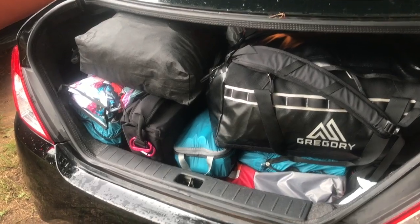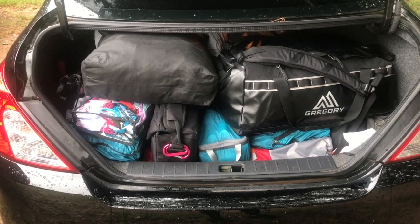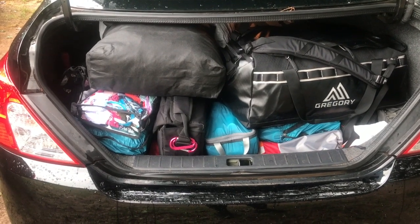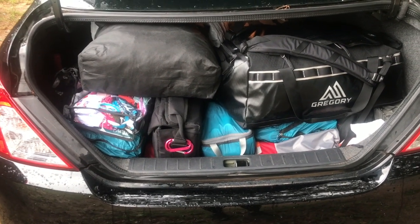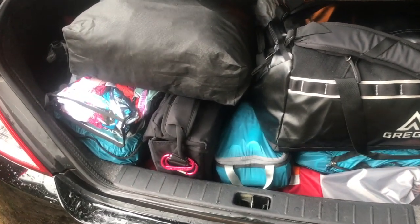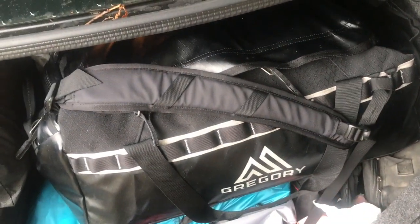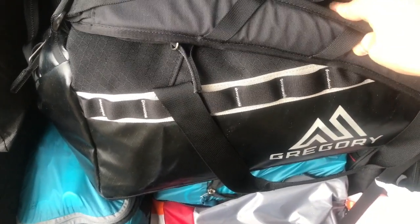Okay guys, so this is the completed trunk. As you can see, it is a pretty tight fit, but everything has a place and is very organized. This is the only way that you can keep up with things while traveling, is if you have a rhyme and reason. So over here we're gonna have socks, underwear, that kind of things. In here we're gonna have our clothes. We have clothes here as well. And then toward the back there are long sleeves, which we may not have to use on the first part of the trip, but definitely will come in handy on the second trip.